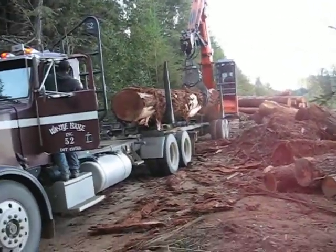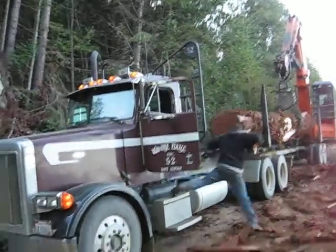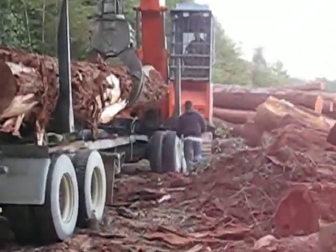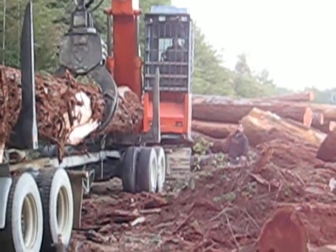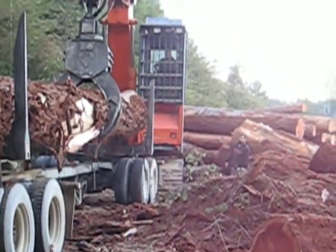Alright. So the boss is here in the truck, the guy in the black shirt. He's training this new guy while it's slow up here to put big logs on a truck. Give him some practice time. That's how you get your start.